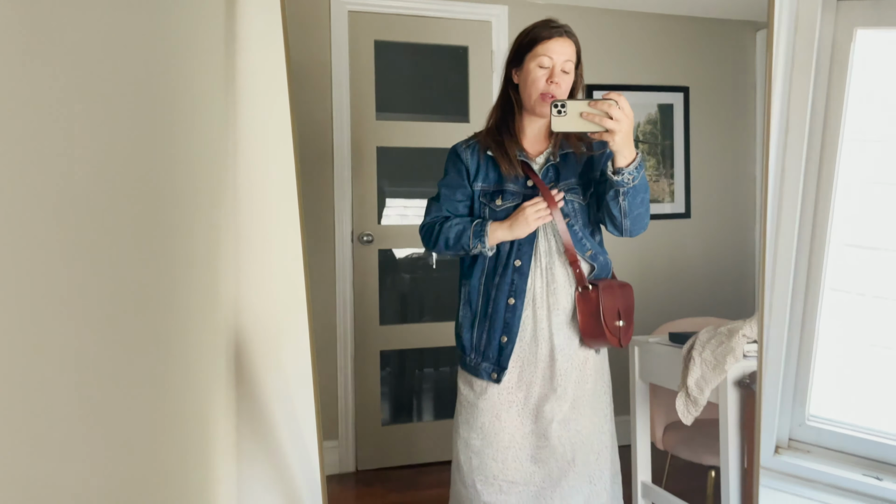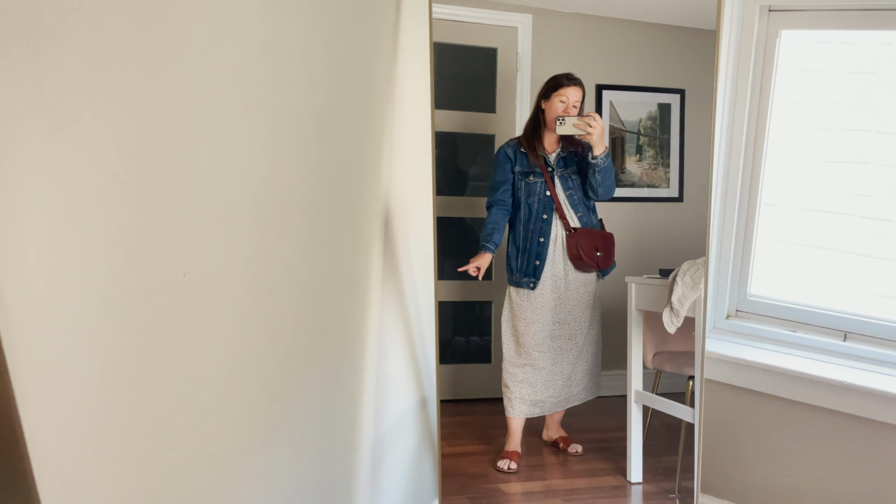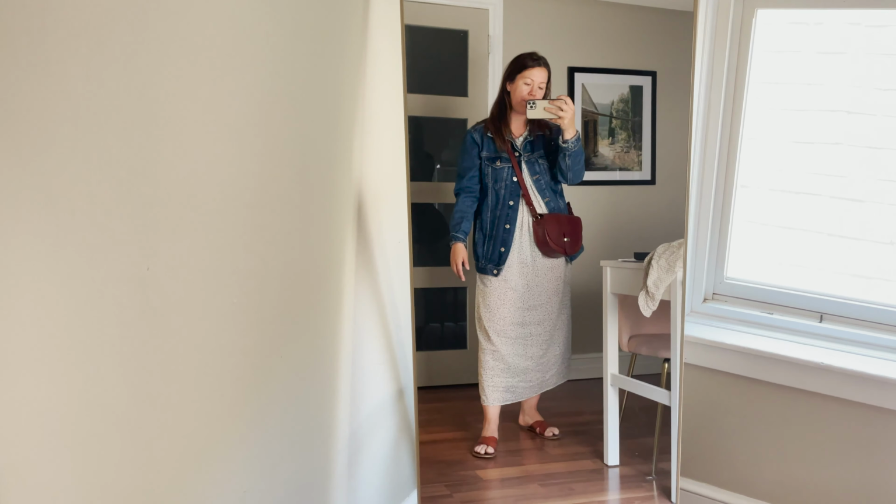And then this is my Sezane Claude Bag. So this is my whole getting coffee and a cinnamon bun look this morning. Good morning, afternoon.